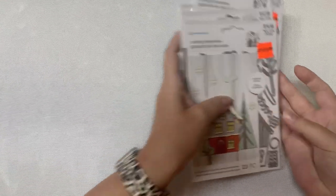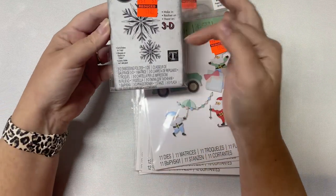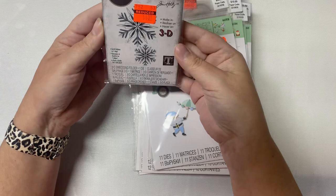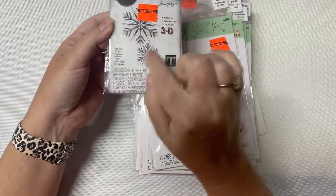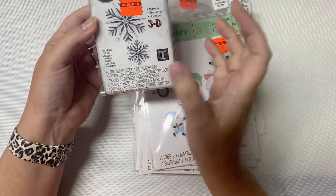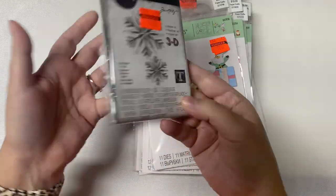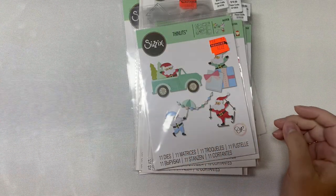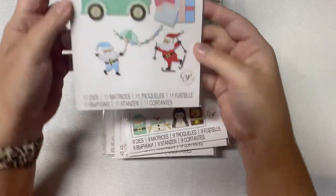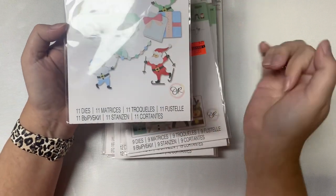All right, so now let's start with the Sizzix stuff. This is a 3D embossing and cutting folder, so you can emboss and cut out these snowflakes. This goes with that little mini Tim Holtz, forget what it's called, but you can use this with a bigger die cutting machine also. Okay, so I got the Santa in this truck with all these cute little Santa images.